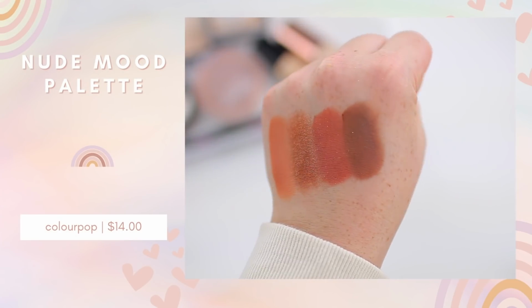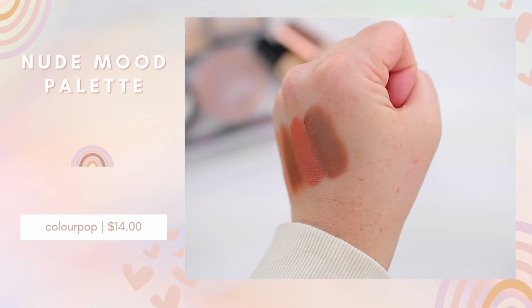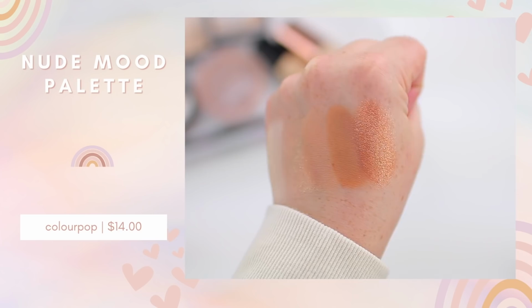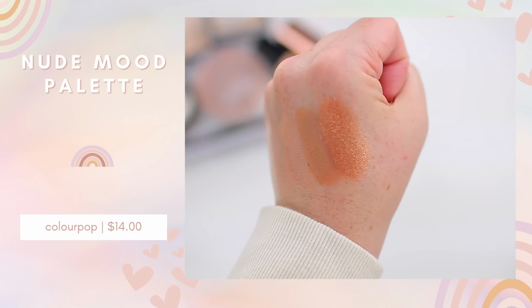In fact, I just repurchased this one not too long ago because I had hit pan on multiple shades in my other one. I also dropped it, so one of the shades shattered, and since then I've hit pan on that really light shade, which I typically use as a highlight, and I've made good progress on a couple of the other ones, but I just love the colors in here for an everyday look. It's really easy to wear, but you can also add a fun lid color with that beautiful gold in the middle.